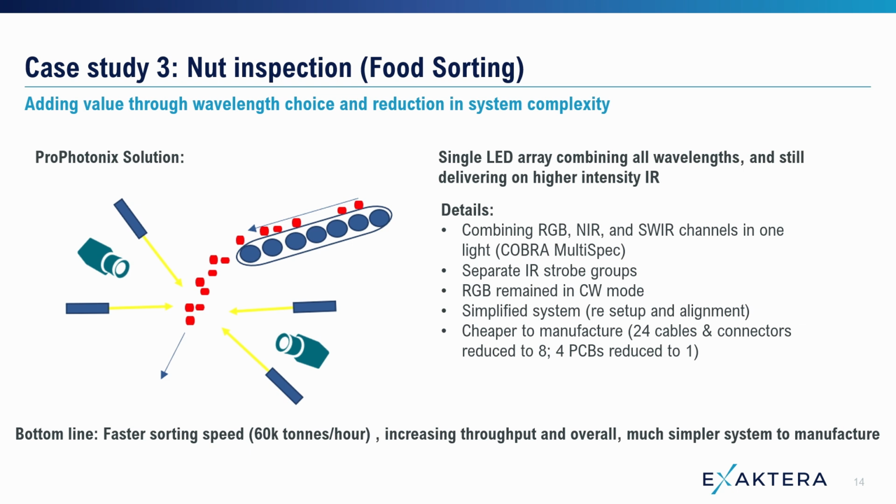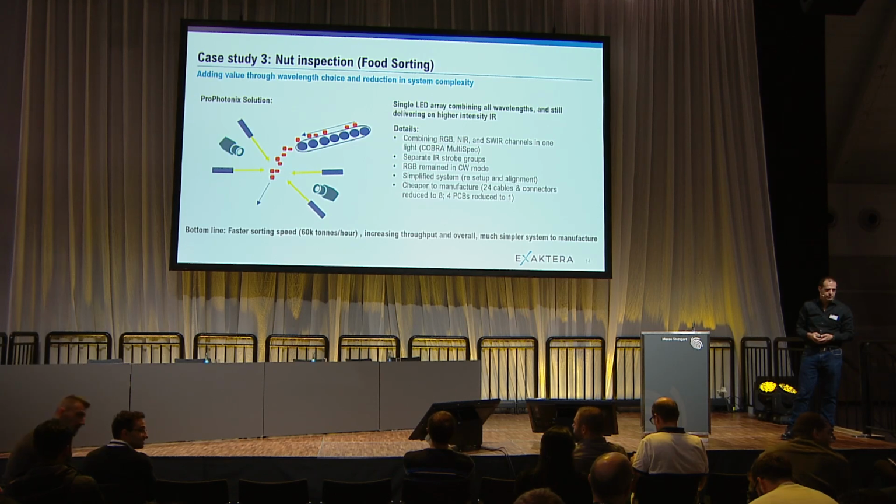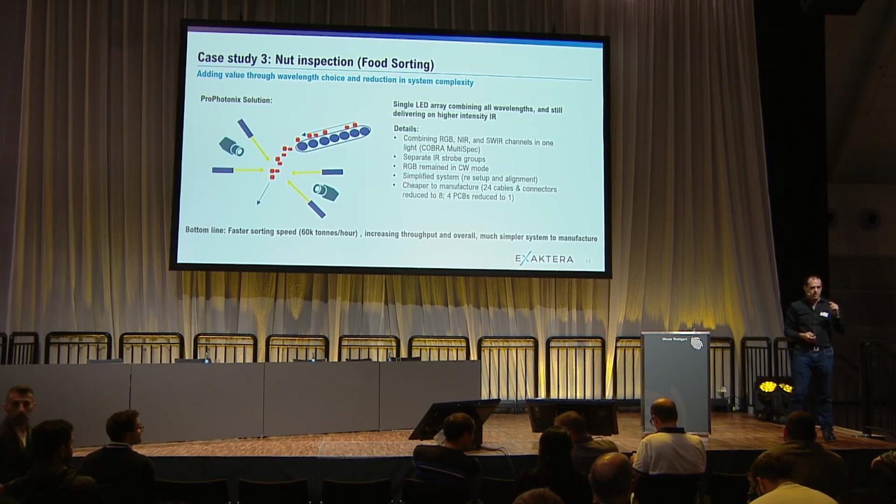Okay, so my question is, are you able to avoid using a thermal camera when you're lighting with this near infrared?